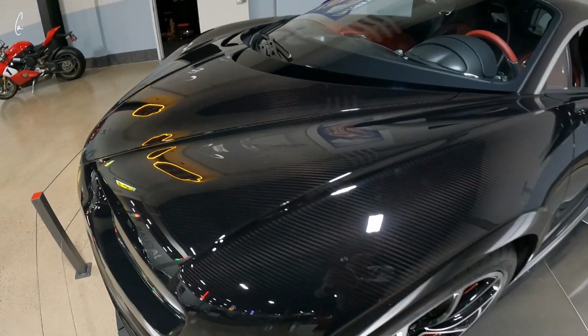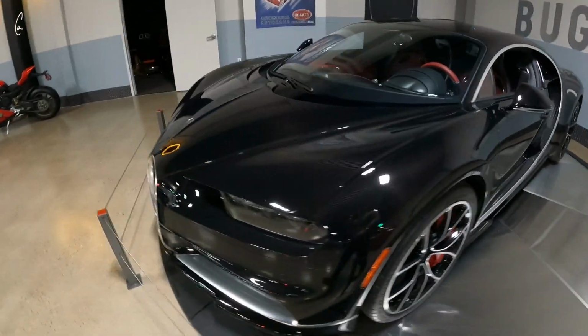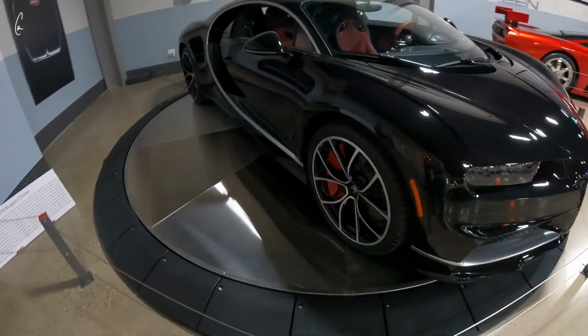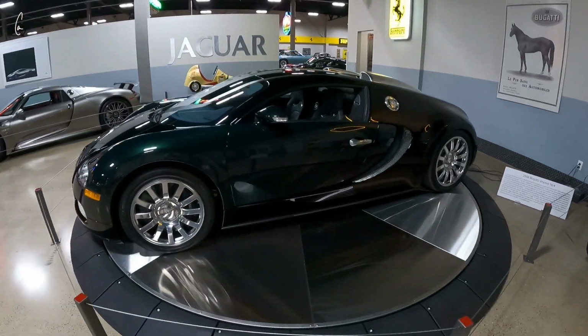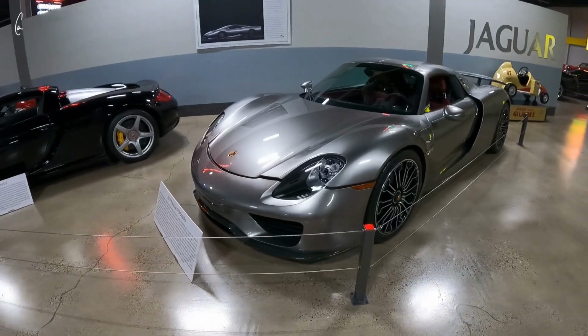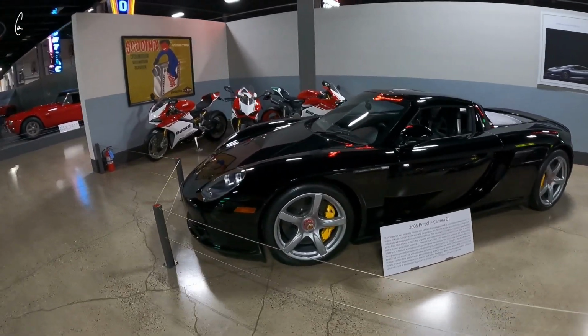Carbon fiber, the whole front piece. Oh, the whole body is carbon fiber. It's just raw carbon fiber. I'd probably say it 1,000 times. This is just absolutely insane.